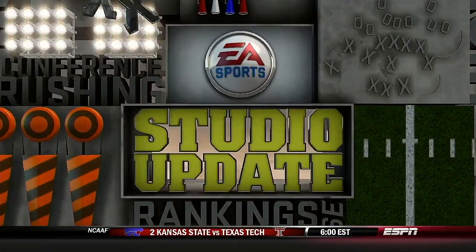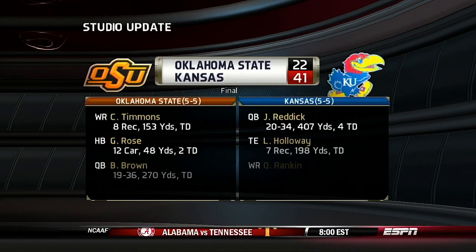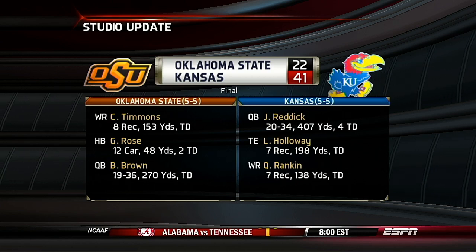A quick update now. Here's Reese. Let's take a look at Warren. And for Kansas, they've won two straight. The Jayhawks cruise by 19.